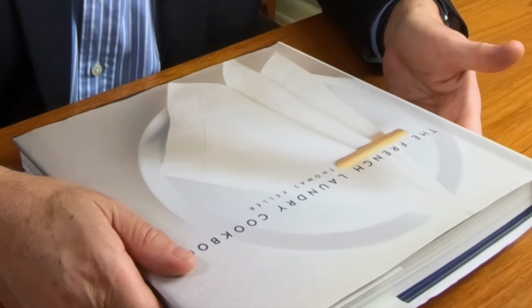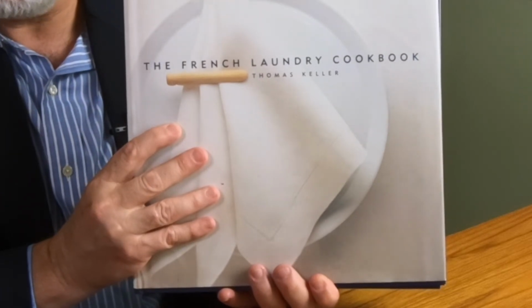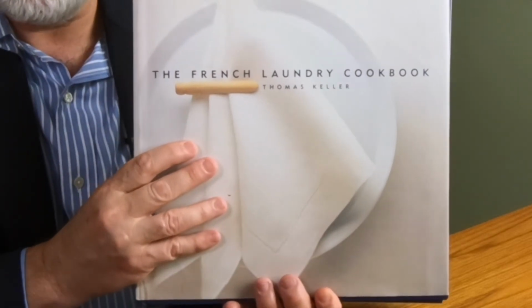I will definitely make other French laundry dishes in the future, but probably not an entire meal, at least not solo. And if you decide to test your skills, start with the banana puree dessert.